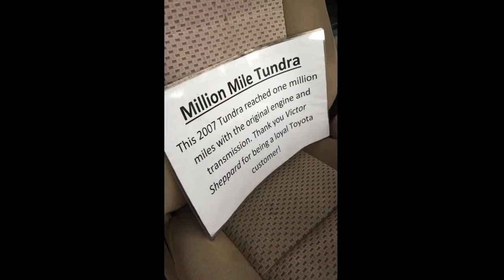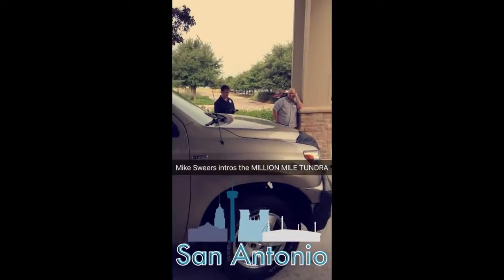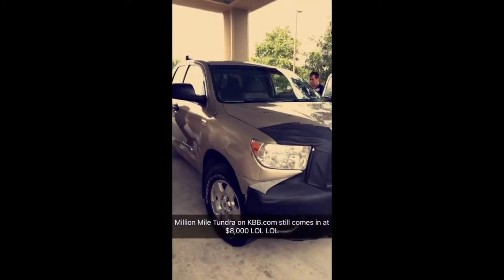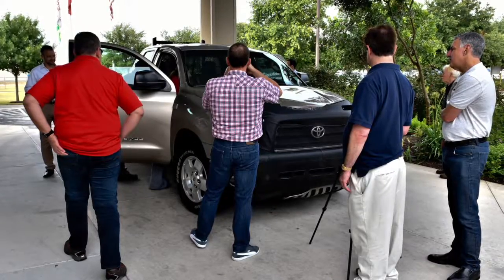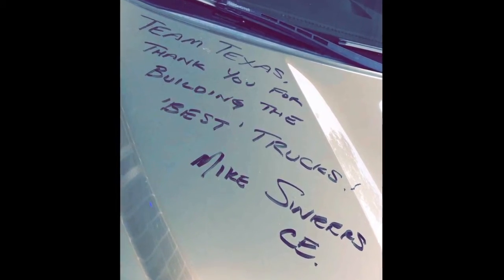And got to actually see the Million Mile Tundra in person. This is pretty exciting. It's an '07 model, has over 1 million miles, and Mike Sweers actually introduced it to us. We were able to take pictures, start it up, everything. So pretty surprising. I believe it had 117 oil changes in its entire life, and has all of the original parts. Nothing has really been replaced on it. It has original engine, original transmission, even has the original driver's seat, which was pretty surprising.